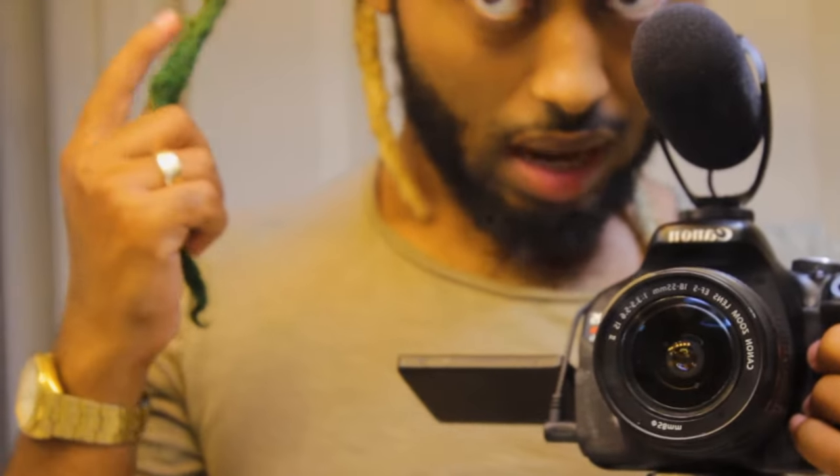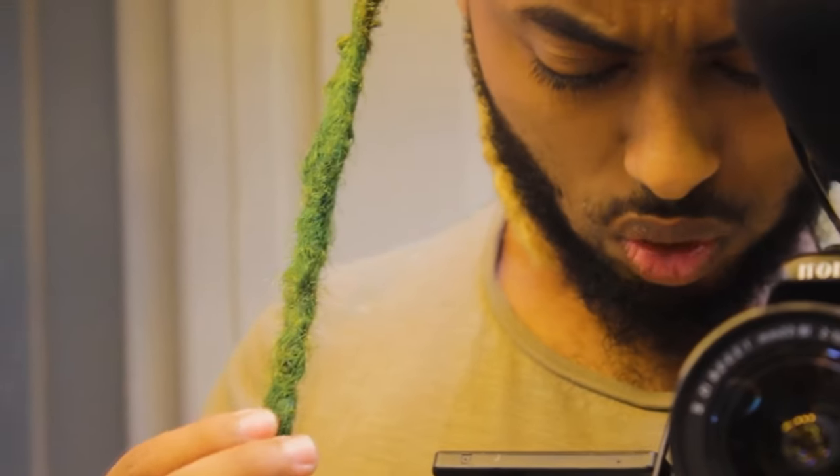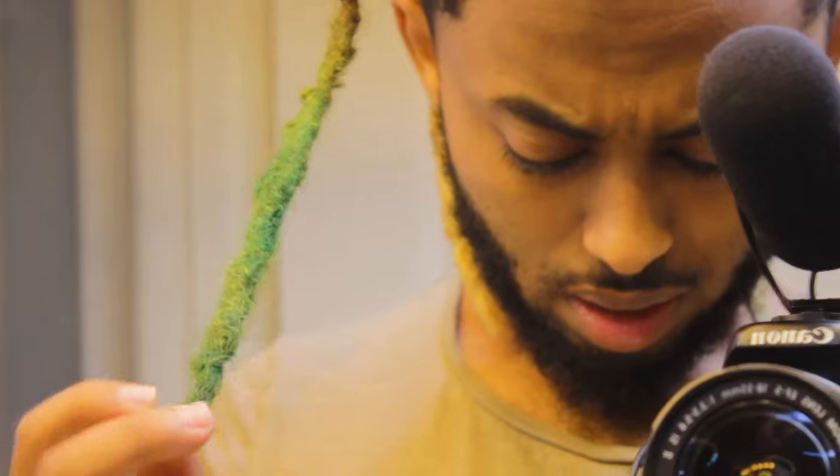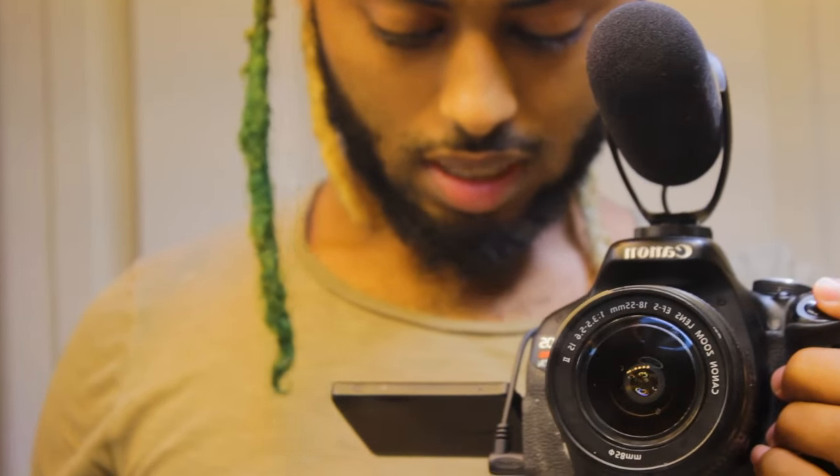I mean, I have applied a lot. That's why you see it fading right here. It looks very light, and I do want to keep it a little bit darker than this, probably just like the bottom, being consistent all the way around. Without further ado, let's get into this thing.